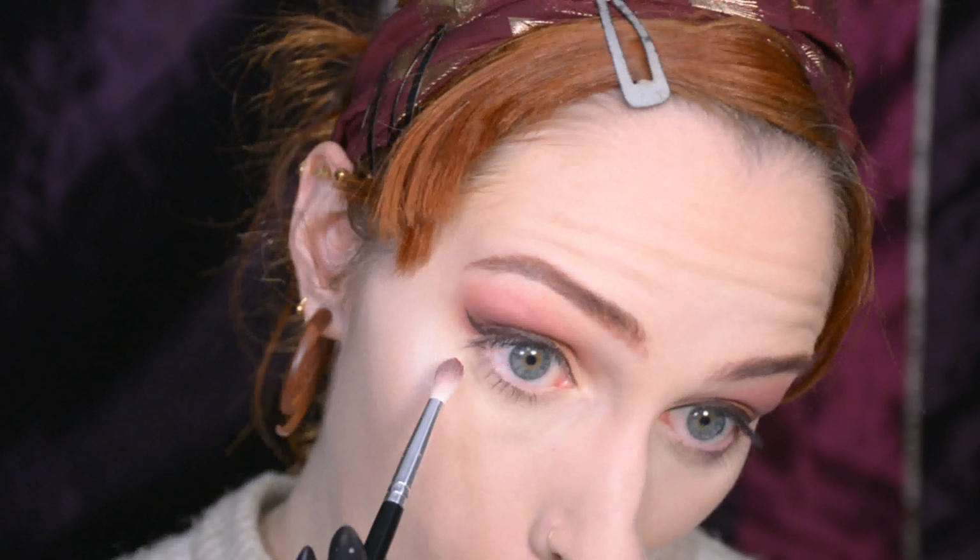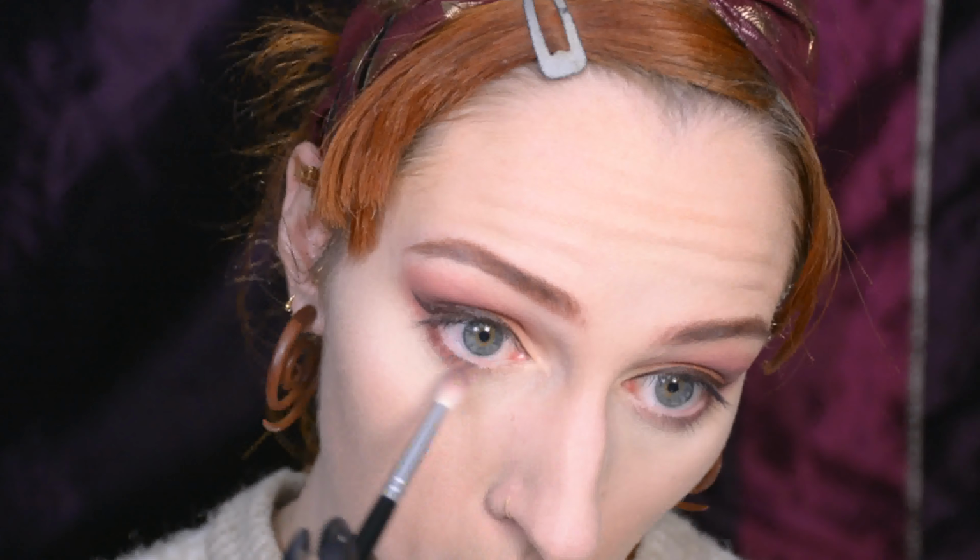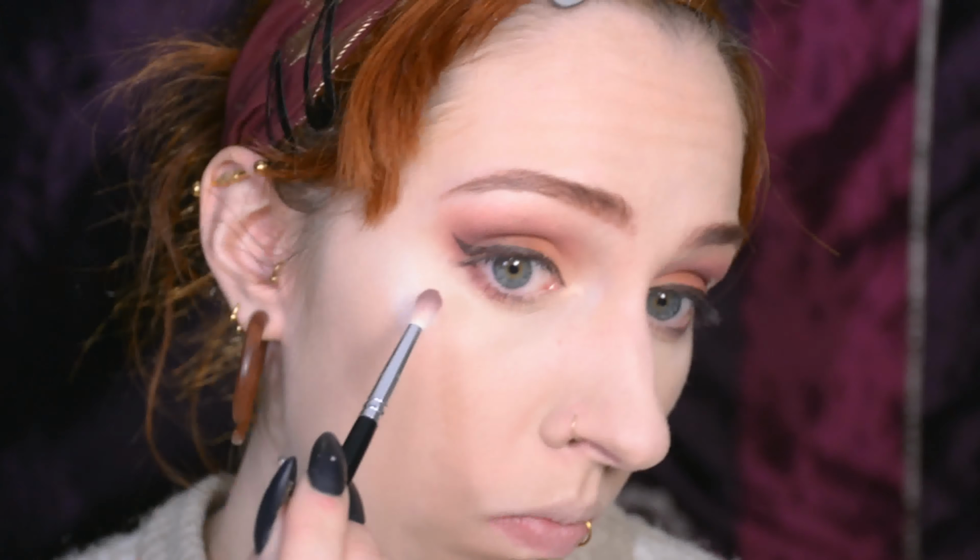Then for the bottom eyelids, just pull it up a little bit closer again. I'm going to grab a little bit of the reddish shade and a little bit of the darkest shade that I use in the crease, and just apply that below the eye. I want to make it quite smoky this time around. I rarely do that, so I thought I'd challenge myself.